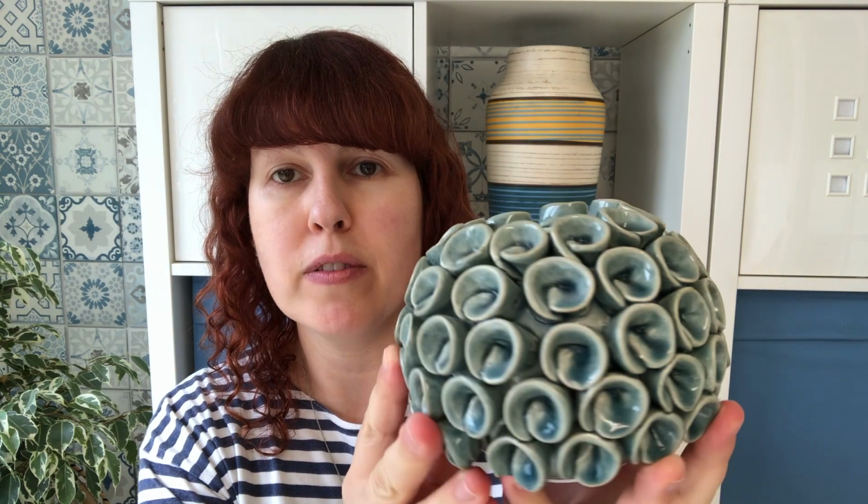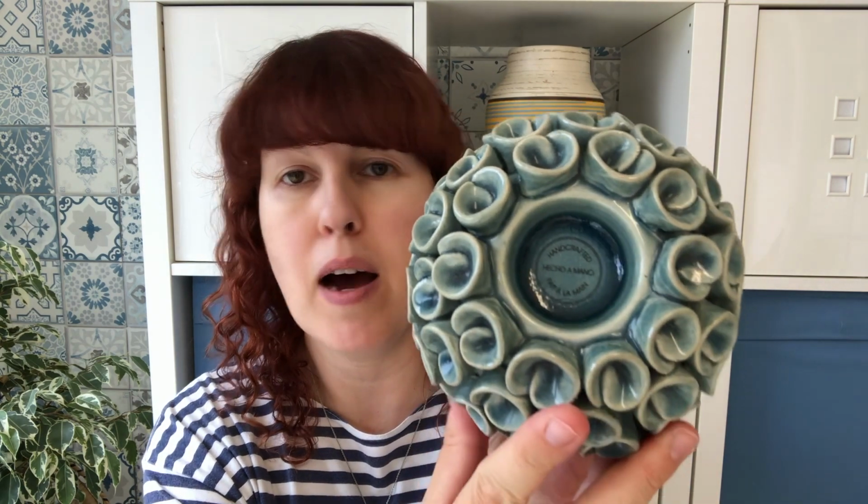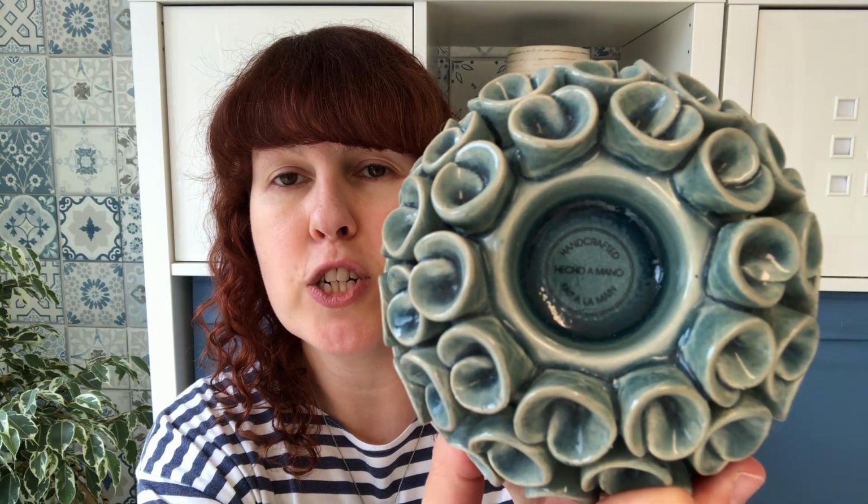And then I bought separately some candle holders. So the first one that I bought was this one. This caught my eye on the shelf, and it is by Hecho Amano. I'm not pronouncing that very well at all. Hecho Amano. I have looked up this brand and they do seem to be quite expensive, so you can kind of tell that when you look at it, can't you? It's the kind of thing that you find in like a high-end or artisan type homeware store.